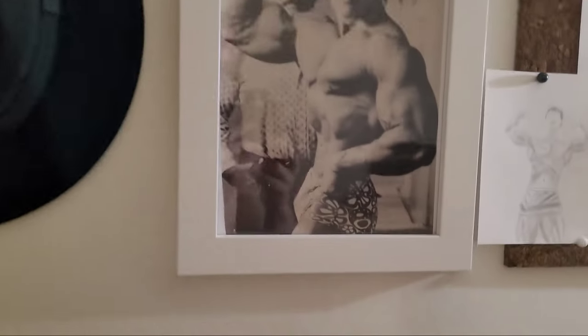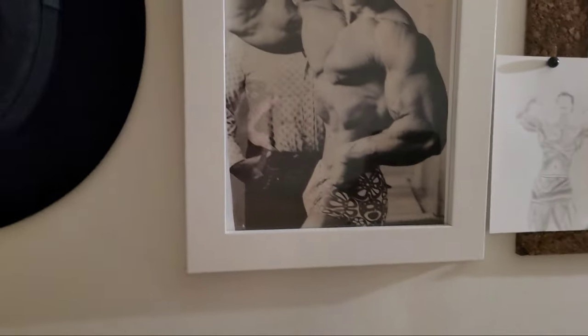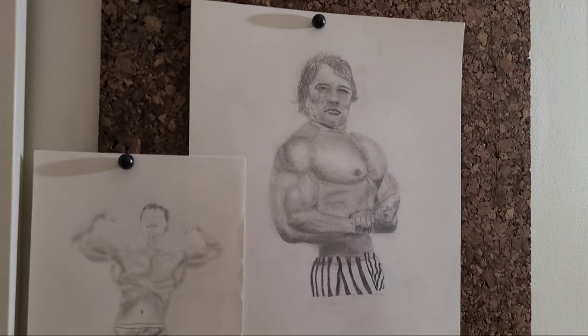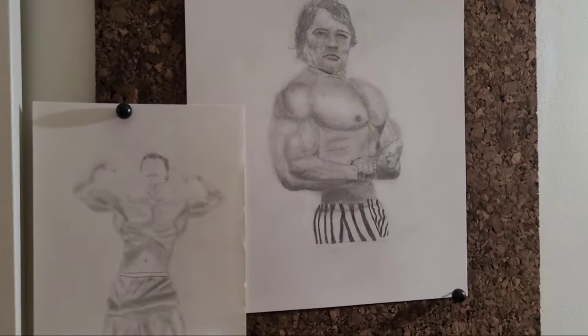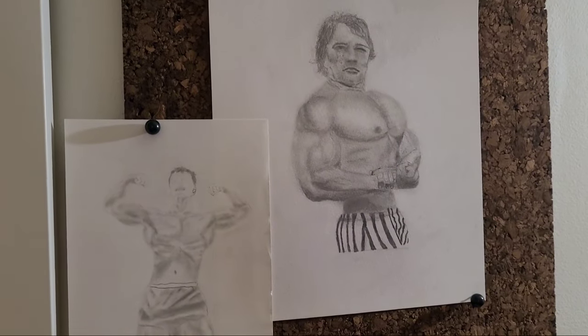We got Arnold up here. This is one of my favorite poses to do. I enjoy this pose. Then this is a picture of Arnold that I drew. Okay, I actually really like this picture. I spent a lot of time on it.